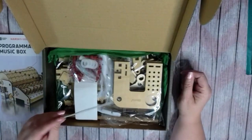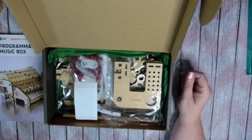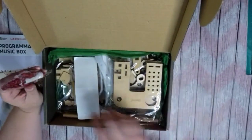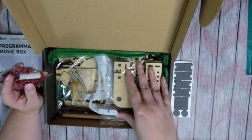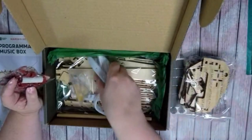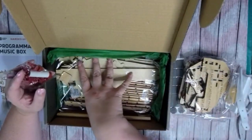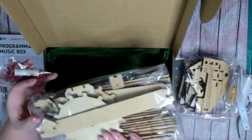I don't know why, but they've got a little crochet hook in here. So we'll figure that out. It looks like there's some rubber bands, so that's probably what that's for. This has a lot of parts, and a lot of small parts. So I'm just gonna quickly show you some of these packages. I'm not gonna open them. Oh, that's heavy. That's the keys. I'm just gonna show them to you real quick, and then we will go through the box.